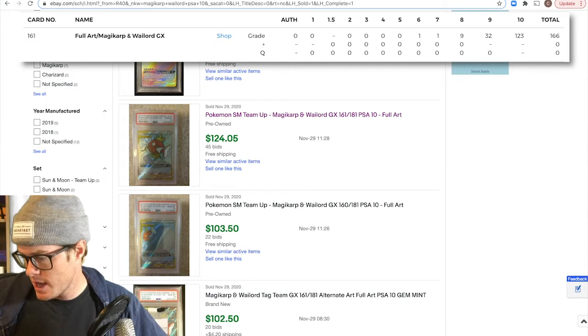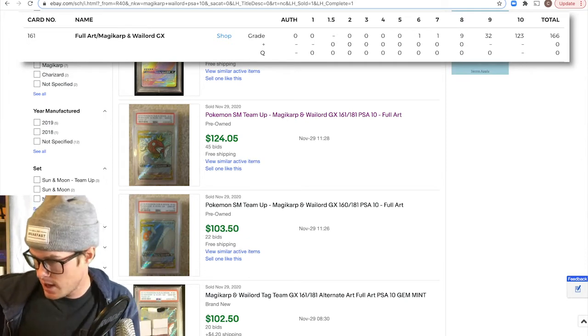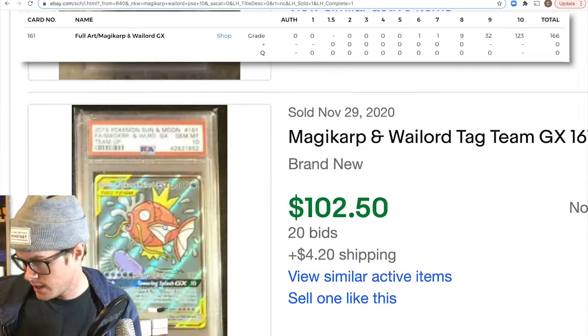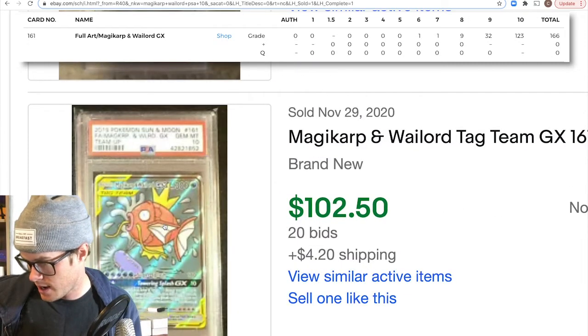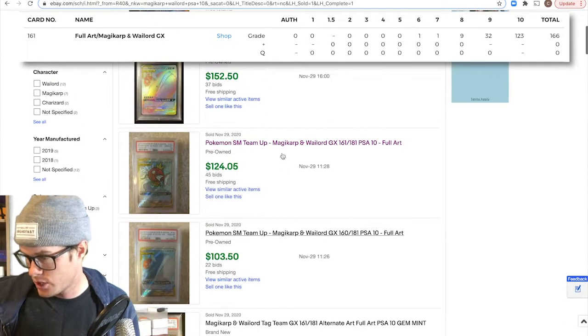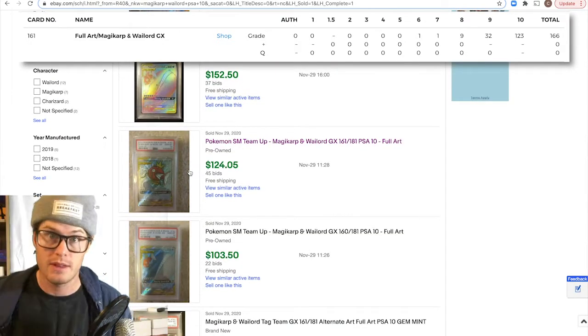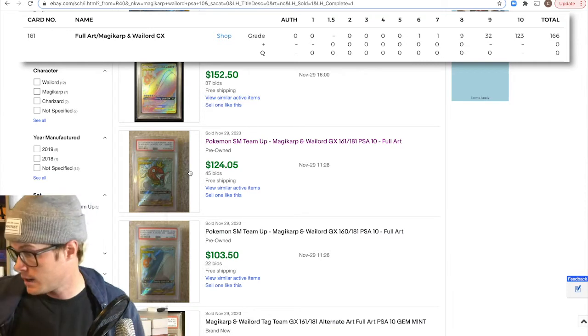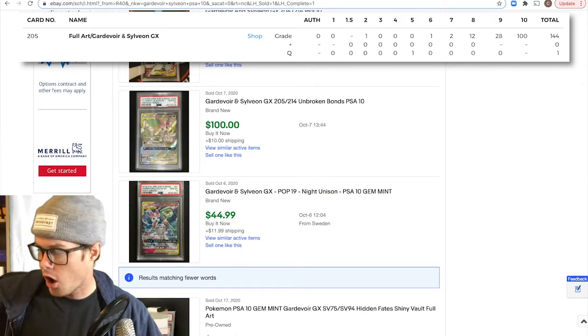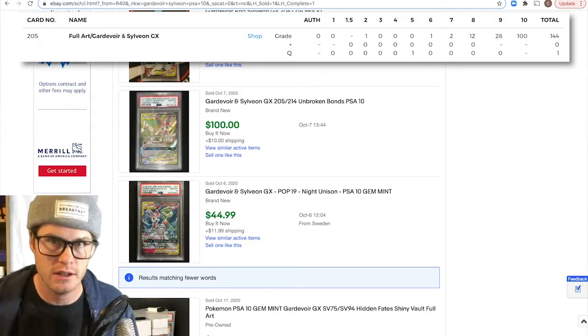Magikarp Wailord, that one, honestly, not very expensive, and I'm thinking about copping the 10. This is English right here, Towering Splash. PSA 10 for 100 bucks. I love it. 125. So that one's cheap. That's a great opportunity right there. Pick up an awesome PSA 10 card. And then the Gardevoir Sylveon, also $100 is what it's selling for currently.